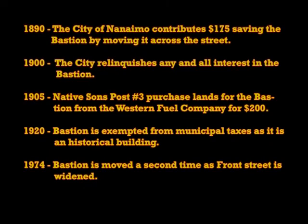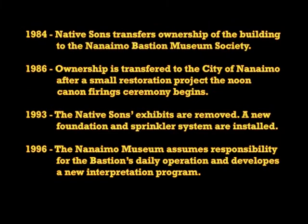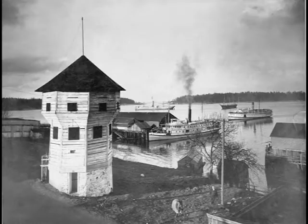During its history, the bastion has served Nanaimo citizens in various ways. The bastion was a trading post. It was an arsenal, it was a refuge, and at one time early on it was a jail. With the chance of losing the bastion forever, the public was once again called upon to come to its rescue.